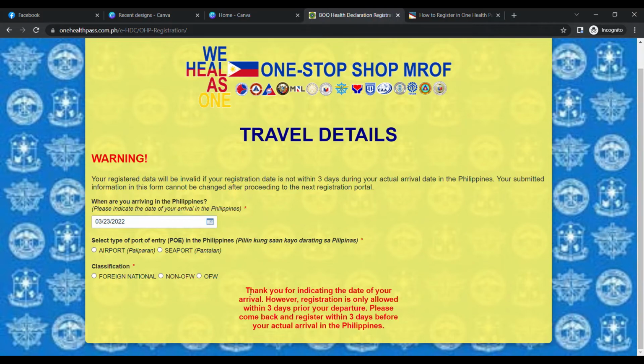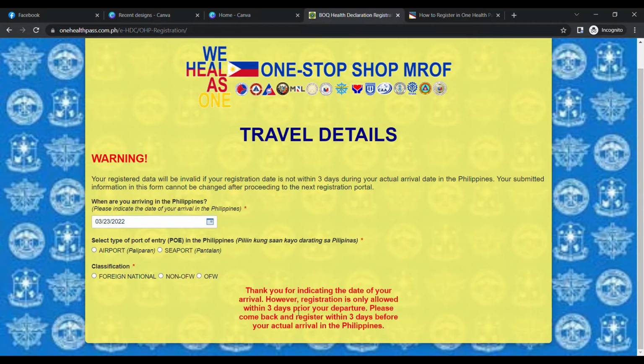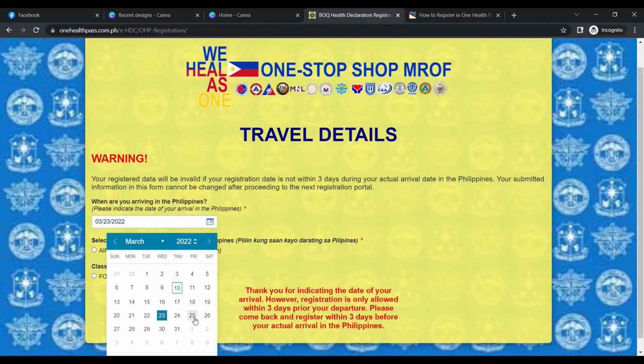Now, if your arrival date to the country is not within the allowed window, you will see a pop-up message from here. It says, thank you for indicating the date of arrival. However, registration is only allowed within 3 days prior to arrival. So if your flight is on the 23rd, you just have to select.